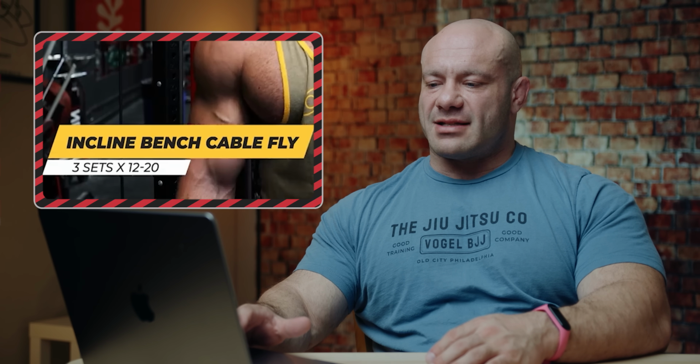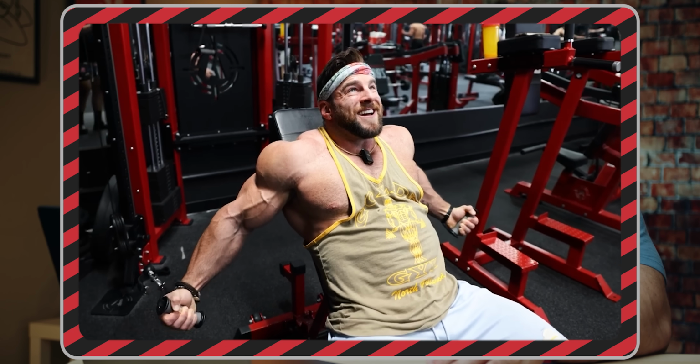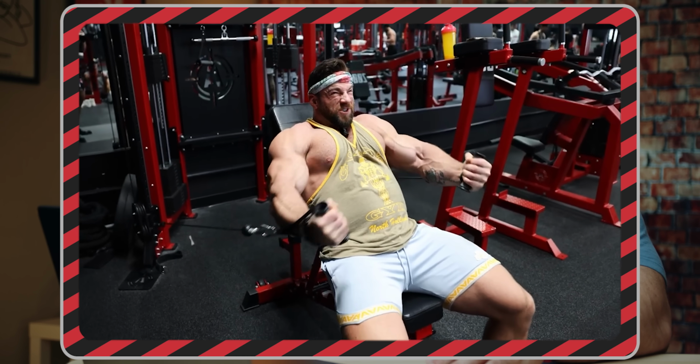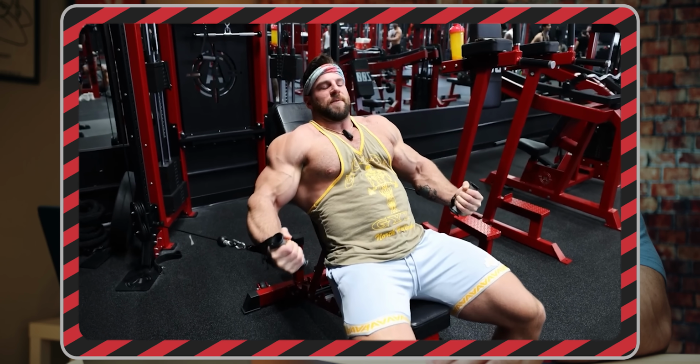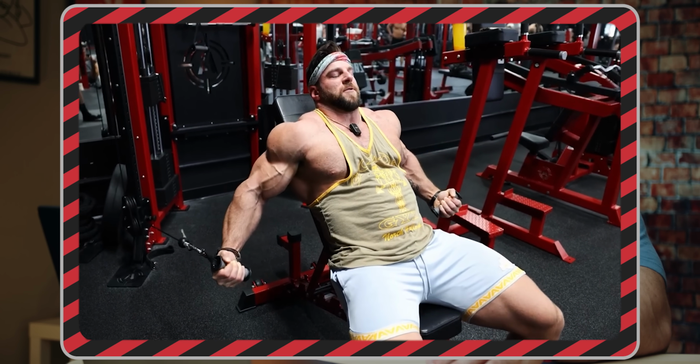Enormous. Just know this. All right, incline bench cable fly. 3 sets of 12 to 20, even more flies, good God. So we're gonna reach back for it, push consciously through the chest, and squeeze the hands into like a shape of a V, the letter V at the top of your rep.